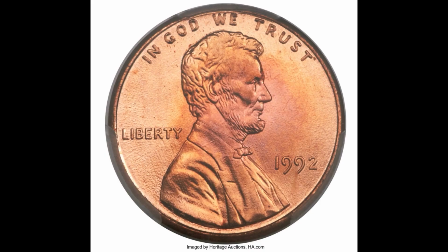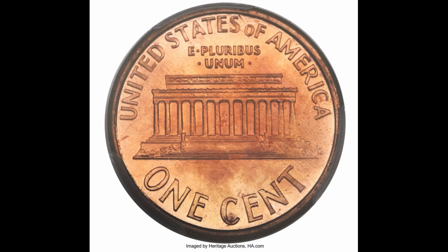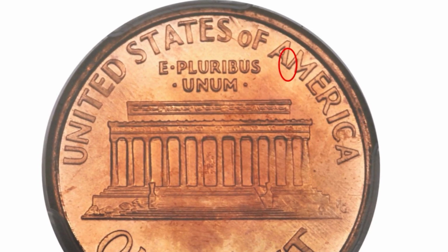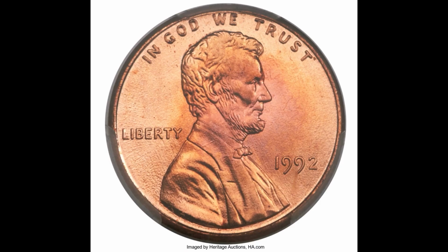Have you ever heard of the close AM or wide AM penny? There are wide and close AM varieties that vary by year. This variety can still be found in circulation to this day. This is a 1992 close AM. In 1993, a change was made to the reverse design of the penny. This new design had the A and the M in America spaced very close to each other.